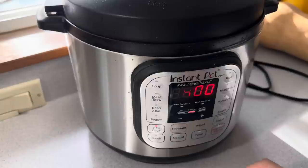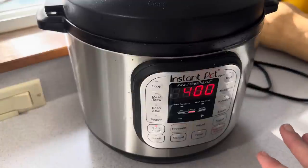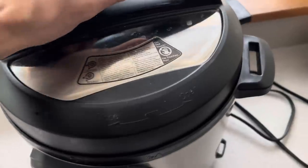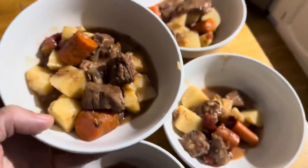Oh, probably all day, but we're gonna start it out on 4 hours, and then after 4 hours, we'll add some potatoes and some other stuff to it, potatoes and carrots, and then we'll let it cook for an hour, and then we'll have dinner. Not sure what happened, but you guys know how to chop up potatoes and carrots.